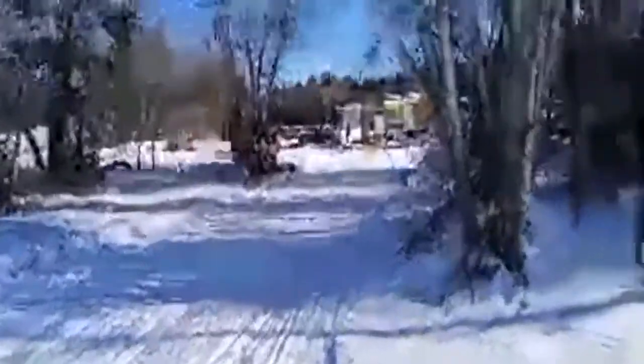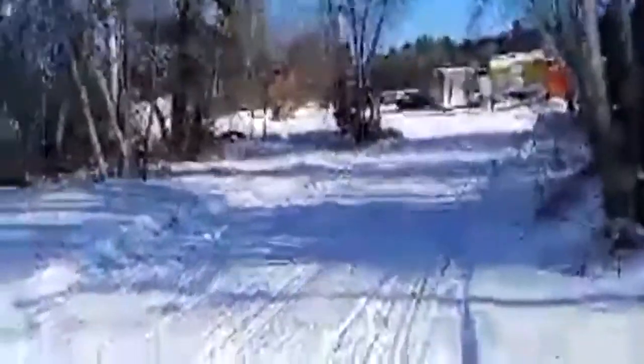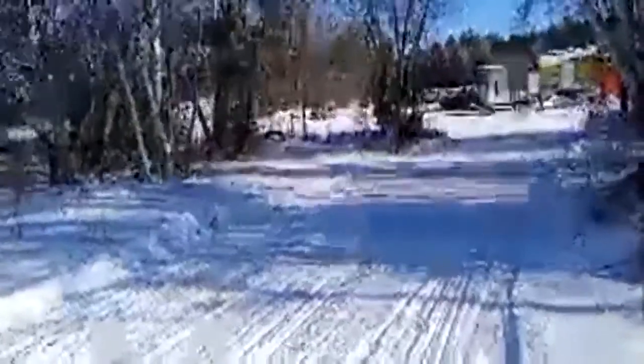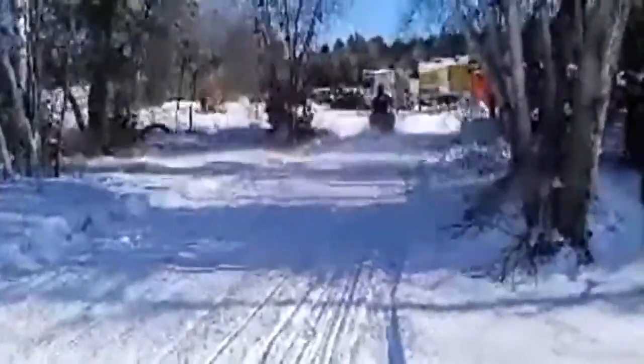So we got a bunch of modern sleds fired up. I'm sure they're firing up those vintage sleds too. I expect them to start coming through here before too long. I hope I'm on the right trail. They might be going that way. There's a trail just off in the other direction. That was that Mach Z I was looking at earlier.